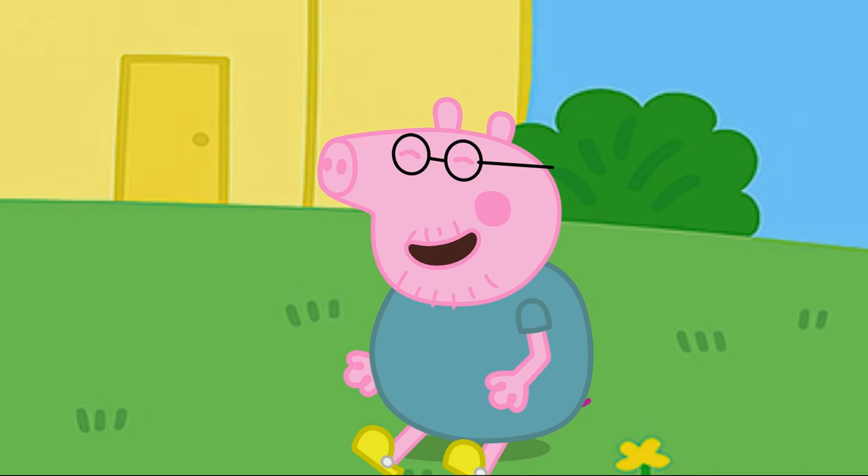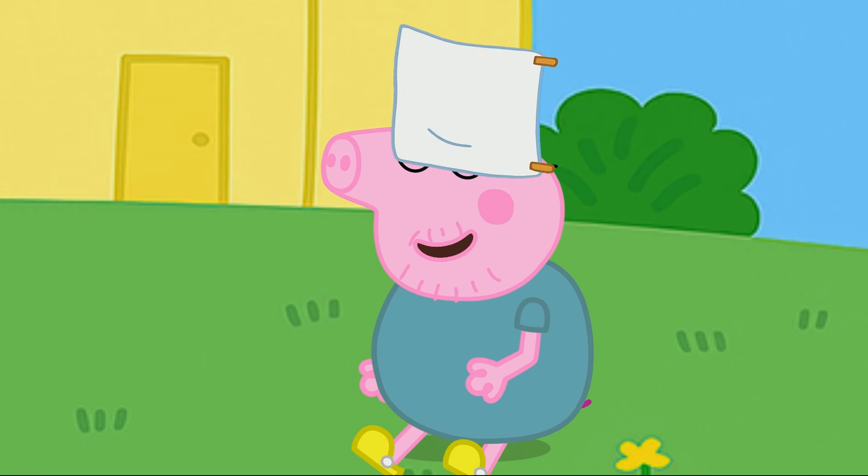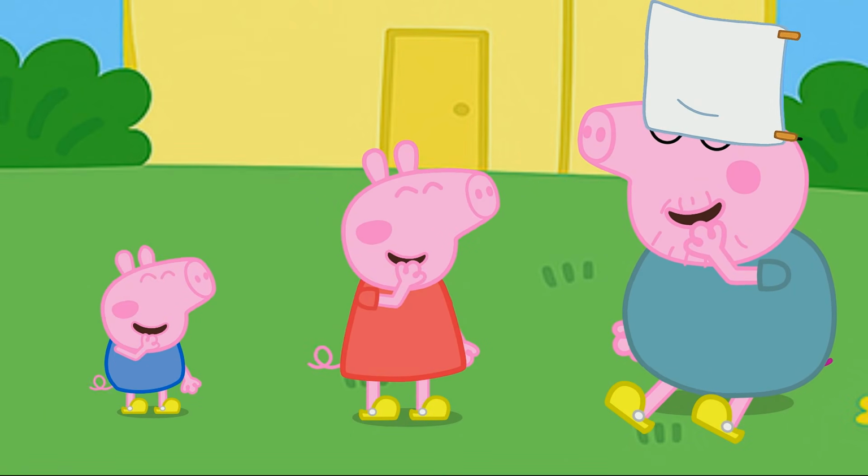At last, the cloth drifts down gently and lands right on Daddy Pig's head as he reads the newspaper outside. Daddy Pig looks up, puzzled for a moment, then chuckles as the little ones rush over. Peppa and George burst into laughter.